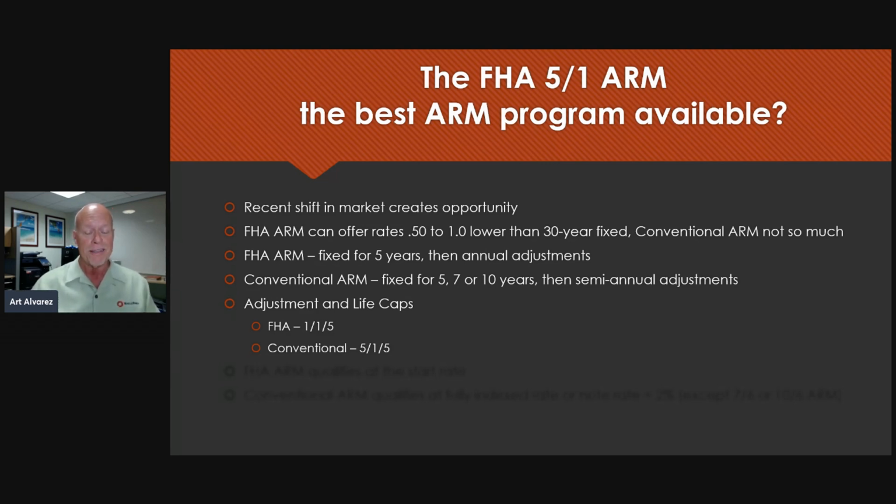That's huge, right? And then after that, I shouldn't say the 8th year, the first adjustment at the beginning of year 8, the adjustment is going to occur. If there's an increase required, it's going to be capped at up to a 5% increase, which is substantial. And then it's going to adjust again in 6 more months. And then those adjustments starting after that, first 6 months, then every 6-month interval after that, it is a 1% adjustment cap, and you do still have the same 5% life cap.